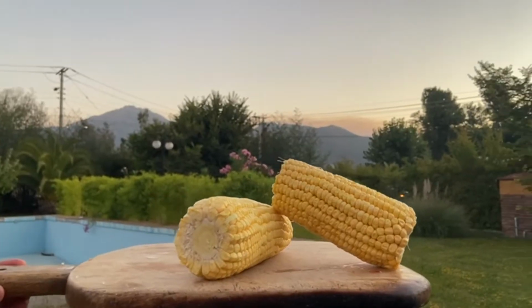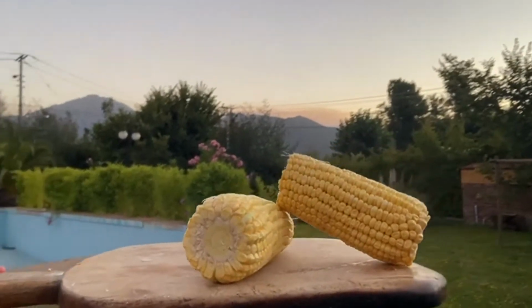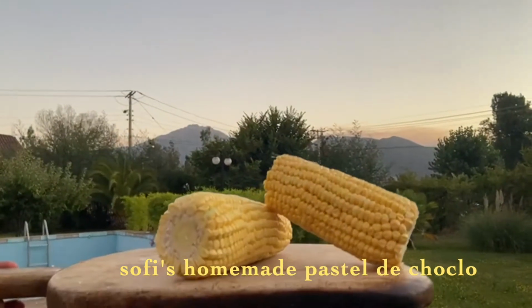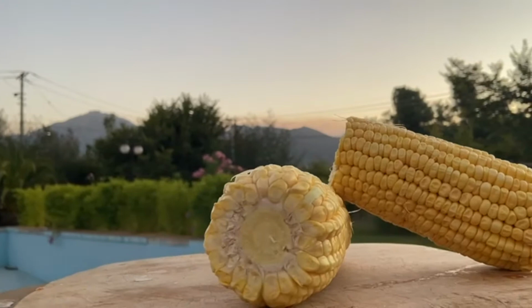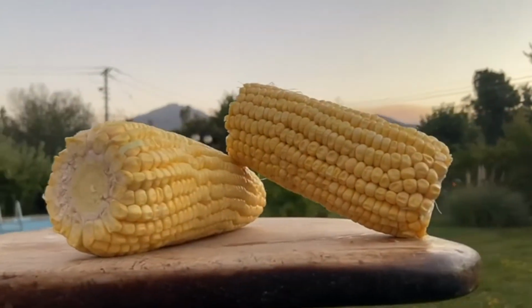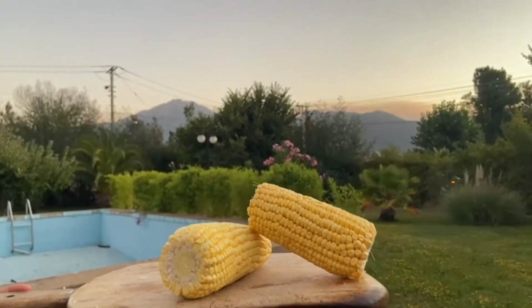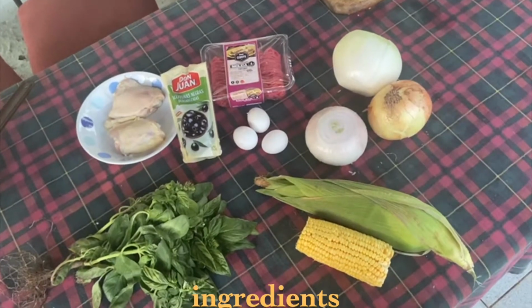Hi everyone, I'm Sofi, I'm the chair of L.A.S. Today we're going to be making a traditional Chilean recipe called Pastel de Choclo, which basically means corn cake in English. It's something we eat during the winter most of the time, and also during the month of September. First, we're going to start showing you the ingredients.